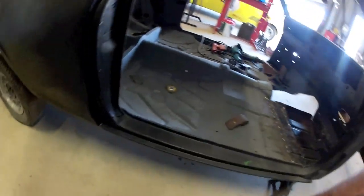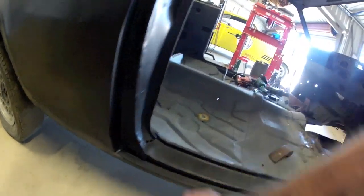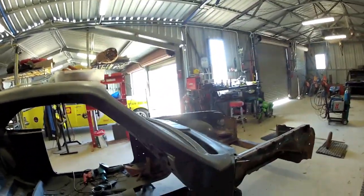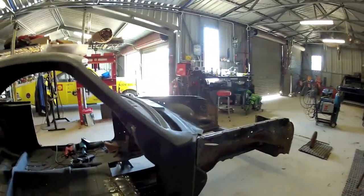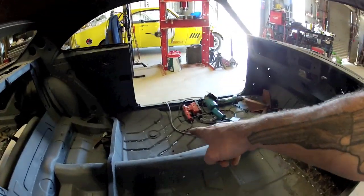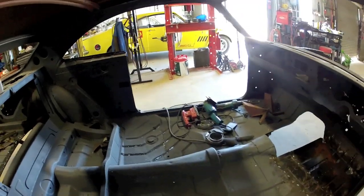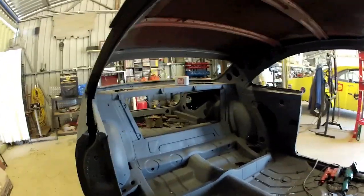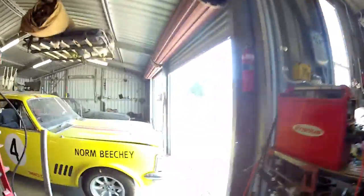Yeah, slowly. Yeah, same thing on this side. Finish that bit off. Yeah, but slowly getting there. And then, yeah, like I said, got that floor to do. Slowly. Just a bloody nightmare. But I've been doing other stuff.